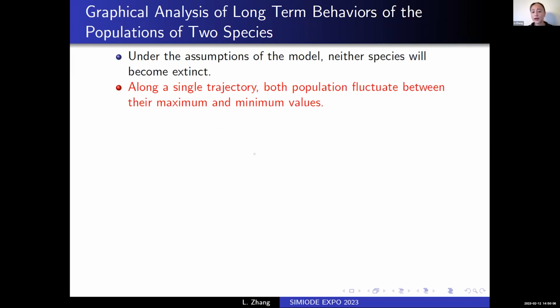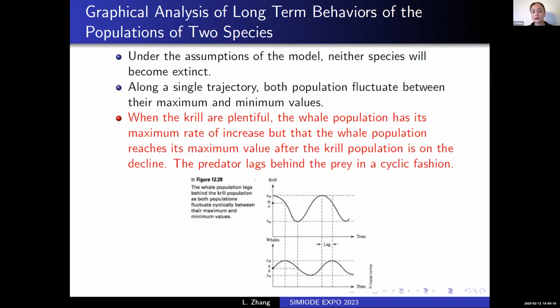they both fluctuate and reach maximum and minimum values, and there is a lag. When krill is plentiful, the whale population will have a maximum rate of increase, but it reaches the maximum like here when the krill population has already started to decline, and then this will continue. This is in a cyclic fashion.